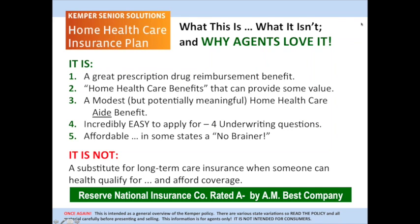And here's what the Kemper home health care product is, and here's what it isn't. First, it's a great prescription drug reimbursement benefit, and I'm going to cover the significant benefits that you'll see there. It's a home health care benefits product that can provide some value, and some significant value in many cases. Yes, it's a modest home health care aid benefit, but here's why agents really love it.